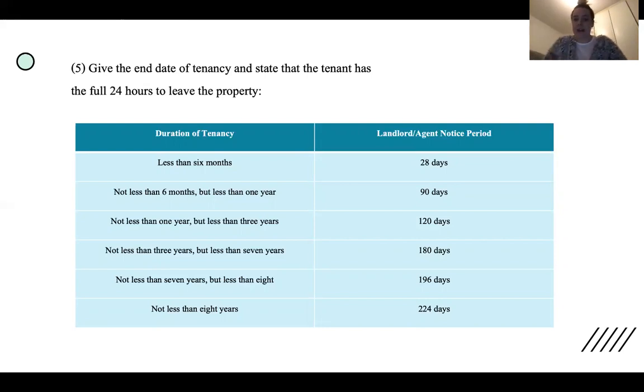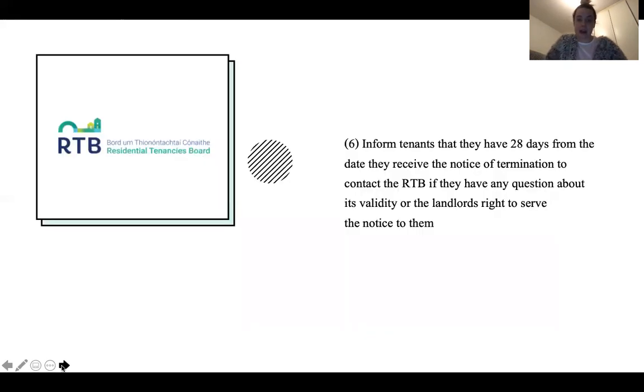After 6 months, you essentially are entitled to 90 days notice of eviction. And then after 1 year, but less than 3, it would be 120 days. And then after 3 years, it would be 180 days. And then after 7 years, it would be 196 days. And then after 8 years, it would be 224 days. So it's really important that is included in the notice.